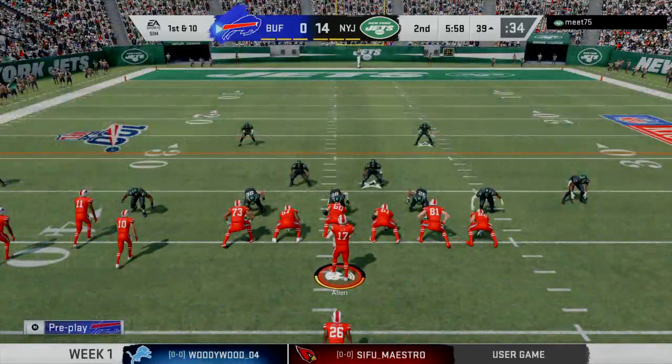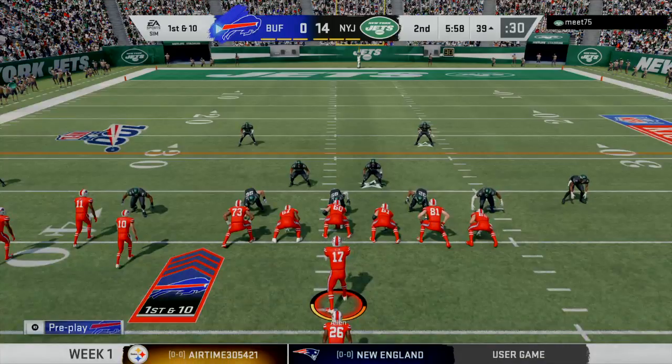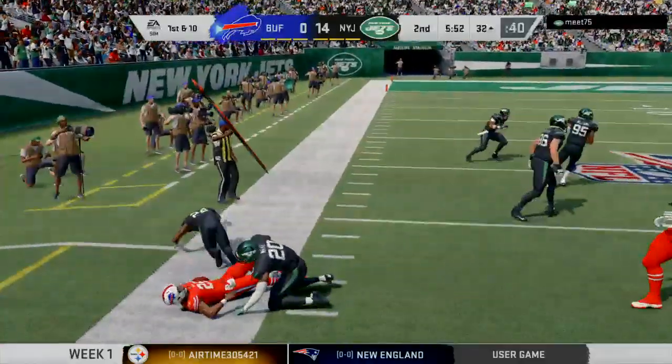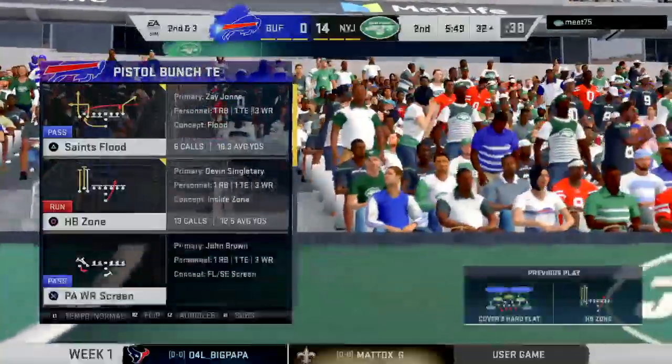So from the 39 now, they'll come up on a 1st and 10. Here we go. Check safety. Check safety. Now a run with Singletary. A solid run on 1st down. Gain of 7 leaves him with a 2nd and 3.